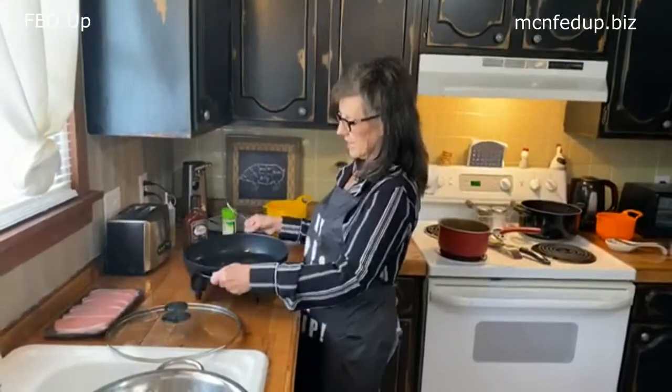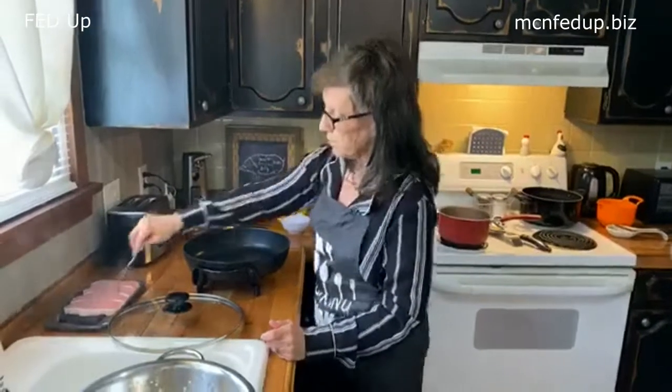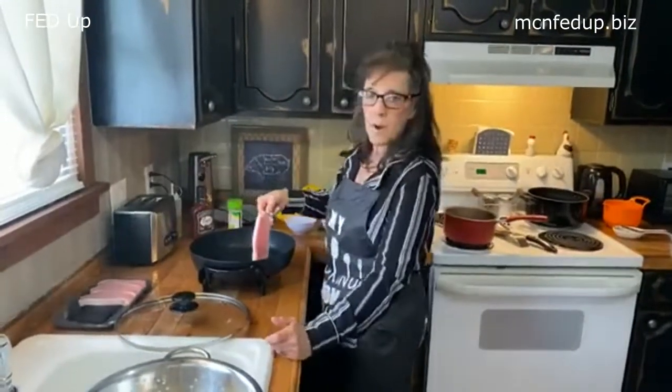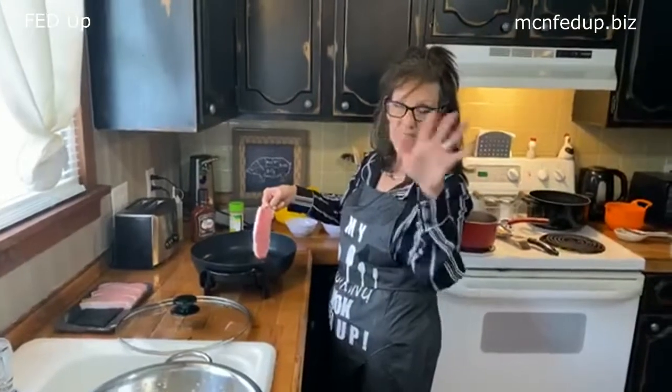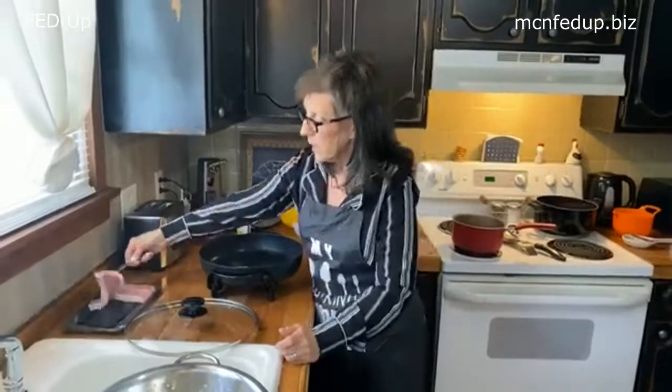All right, pan is hot, ready to go, and I'm going to cook my beautiful pork steaks. Now, I want these pretty brown around the outside. Okay.